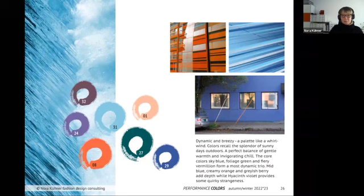So it's dynamic and breezy, and the color selection really reflects this spirit. It's a sunny day outdoors, maybe close to water, where we have a perfect balance of gentle warmth and invigorating chill. And it's a very dynamic story also from the patterns. It's all about moving, about movements. You see a lot of stripes in this story, and again, this reflection and this moving organic spirit.